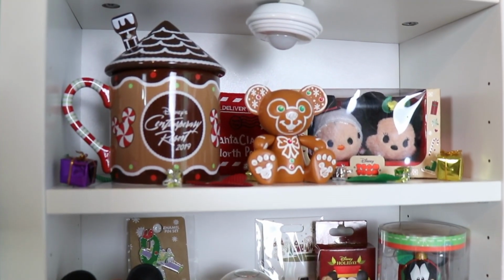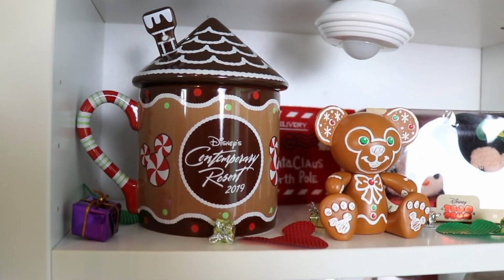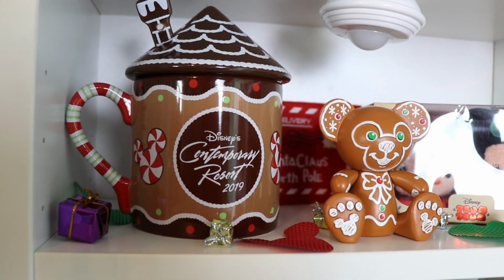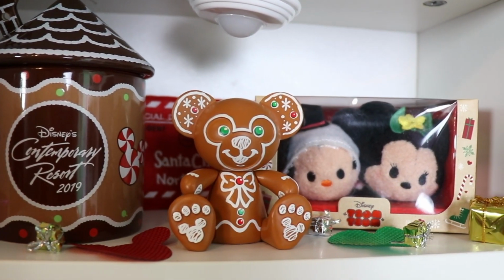And above that, we have some more fun Disney food items. We have the Contemporary Resort 10th Anniversary Gingerbread mug, and we also have the Gingerbread Duffy, along with some Mickey and Minnie holiday Tsum Tsums.